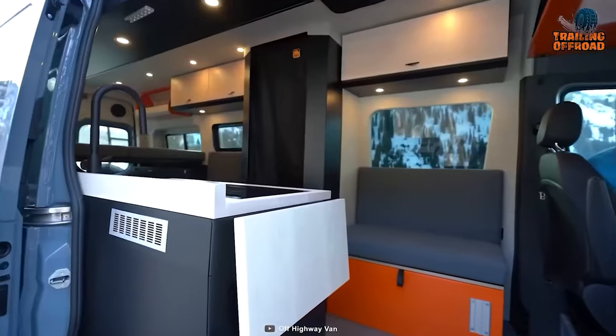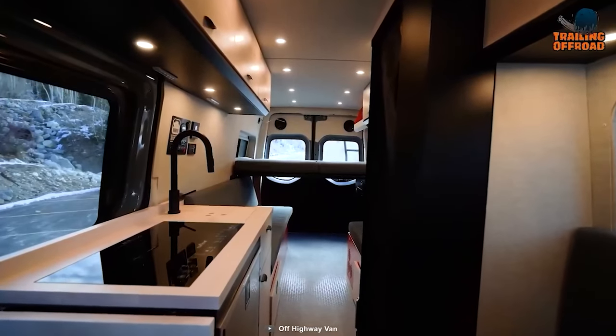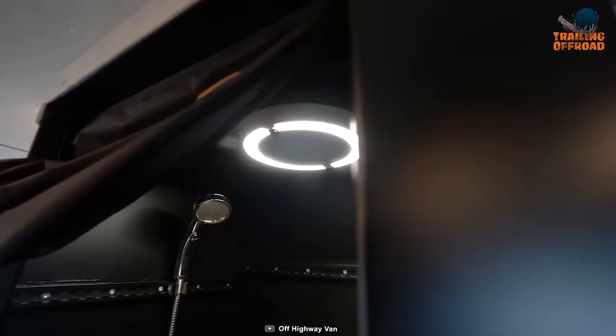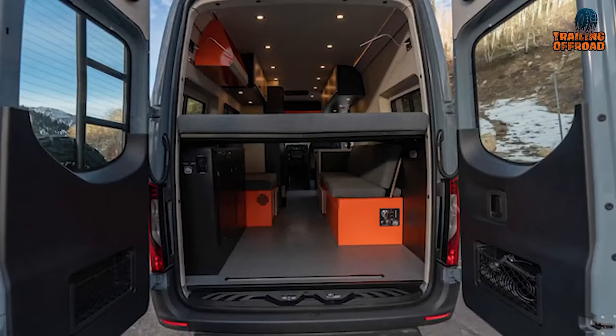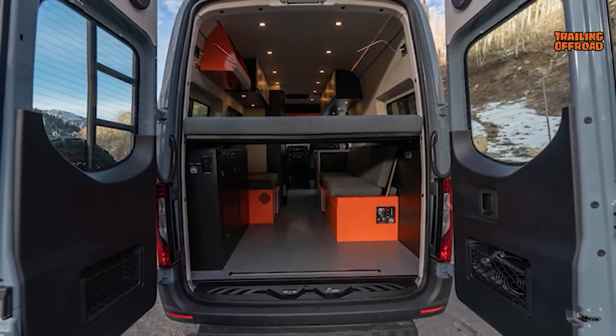Stepping inside, the van's fully equipped with all the modern amenities. The interior design is bold and features a full bathroom with an internal shower. Lastly, its rear pass-through garage will let its users conveniently carry their mountain bikes if needed.